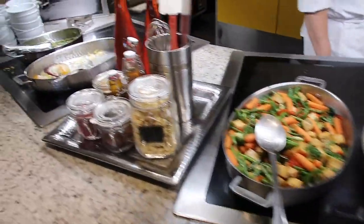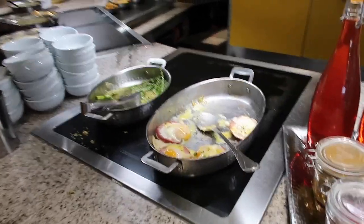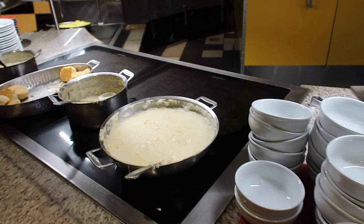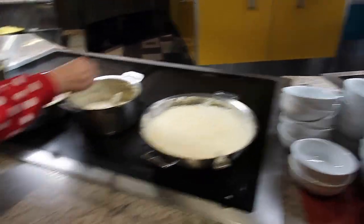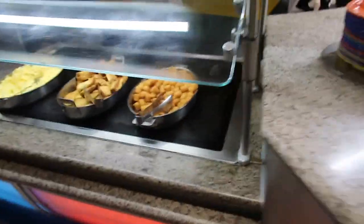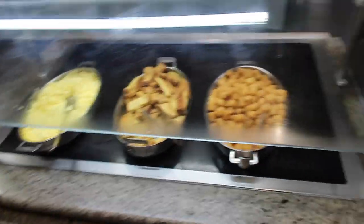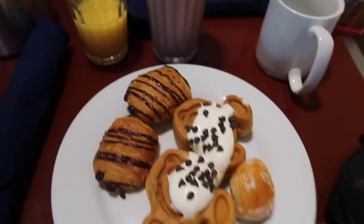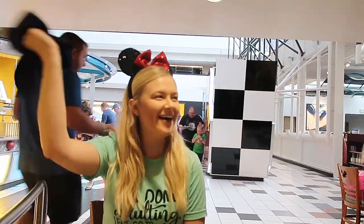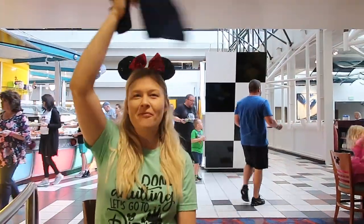As I said earlier in the video, it is a bit more, not chaotic, that's the wrong word, but it is a lot more full on than Cape May, for example, just because of the size. It is a lot bigger restaurant. But it is still so much fun, and you have a lot of characters here. So there was Mickey, Minnie, Goofy, Pluto, and Donald. So you do see a lot of characters, and the cast members can't do enough for you. They were fantastic, so we did enjoy Chef Mickey's, although I think we prefer Cape May over Chef Mickey's.